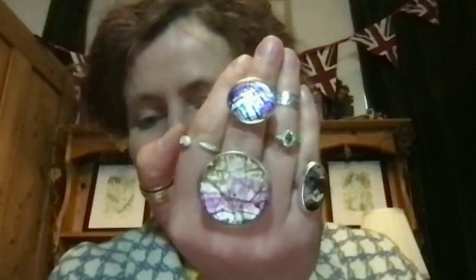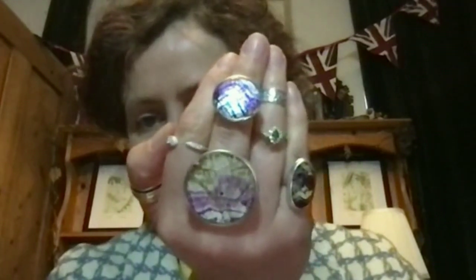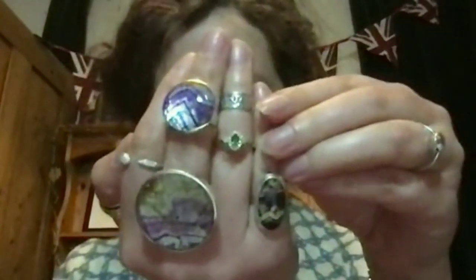As Leslie says, lovely emeralds, thank you. They're gorgeous, aren't they? I do adore emeralds, one of my favourites.